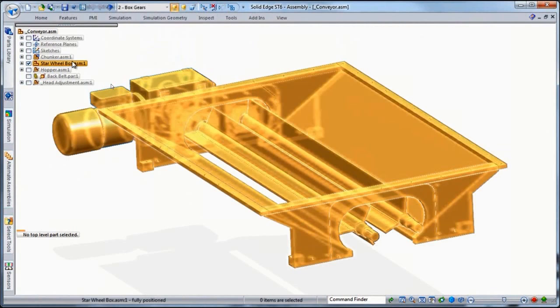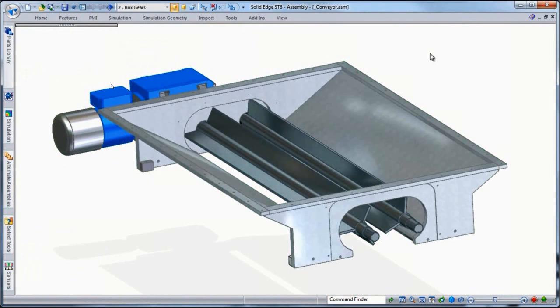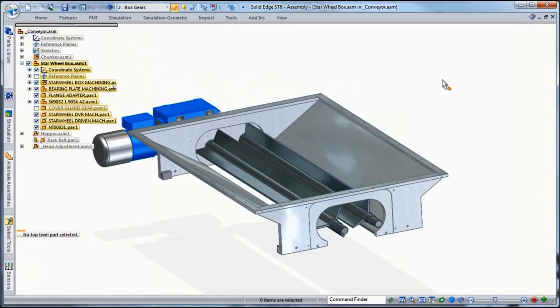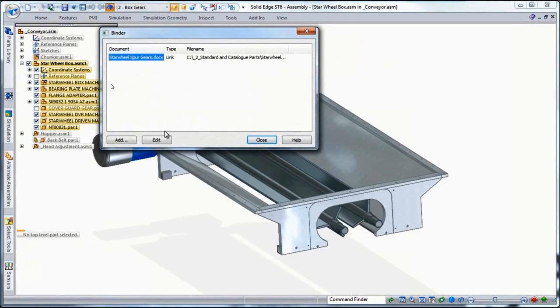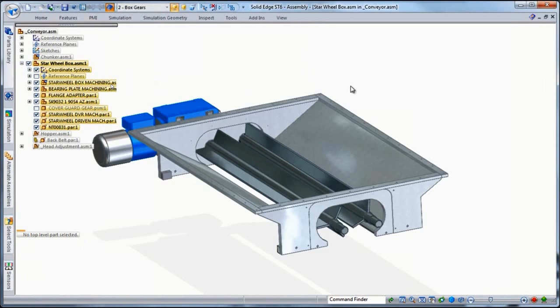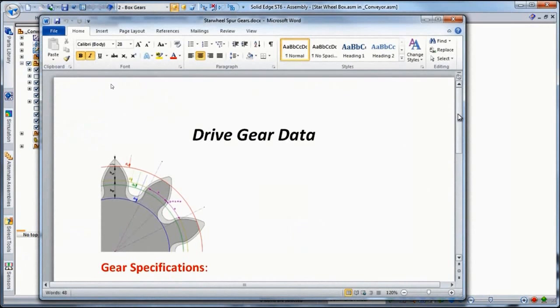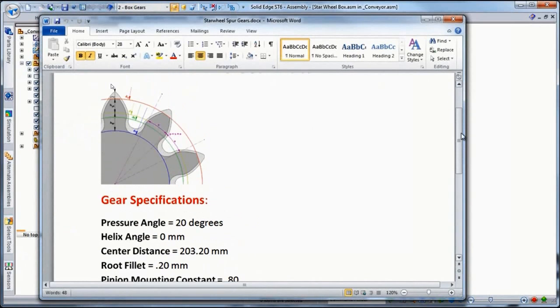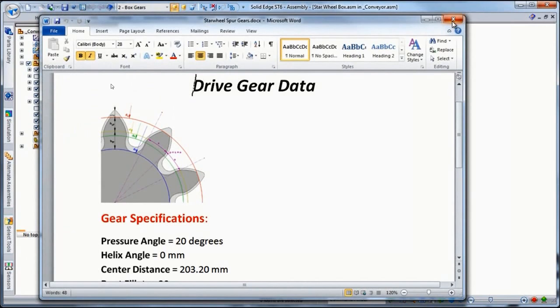To better focus on the design area of concern, we can easily change the visible parts in which we are viewing by applying a display configuration. Our first task is to create the gears needed to drive the wheel paddles. We can quickly review some requirement notes saved in our binder for those gear sprockets. The main benefit of the binder is that it allows you to link pertinent information to a specific assembly.